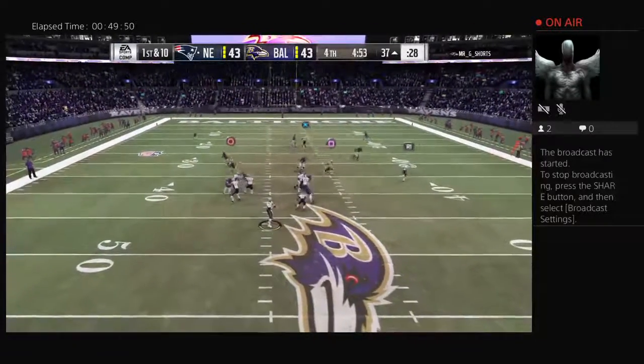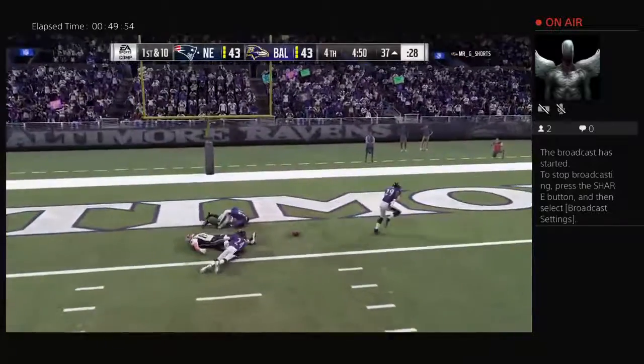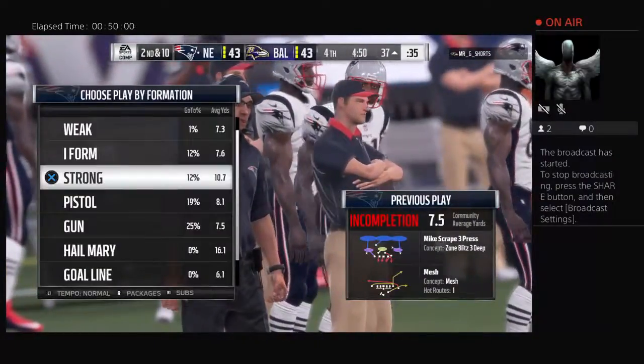Throwing on first down is Brady. Going to air it out deep for Gronkowski. And that one falls incomplete. Looked like he might have had position there, but he couldn't hold on and it's second down.